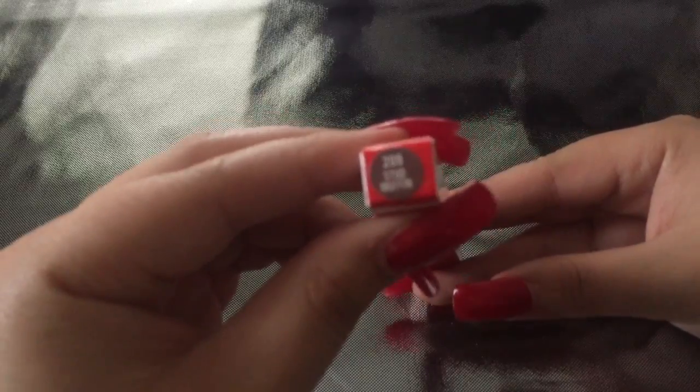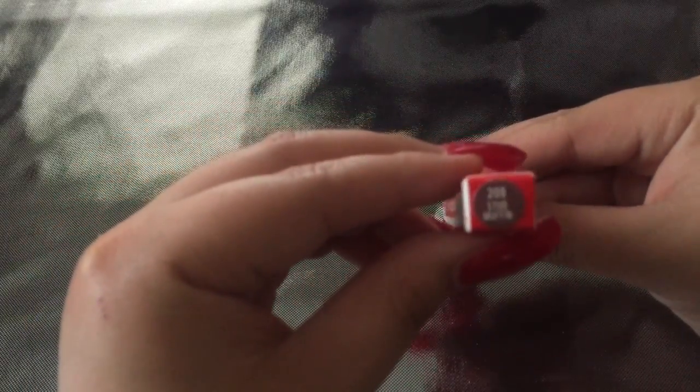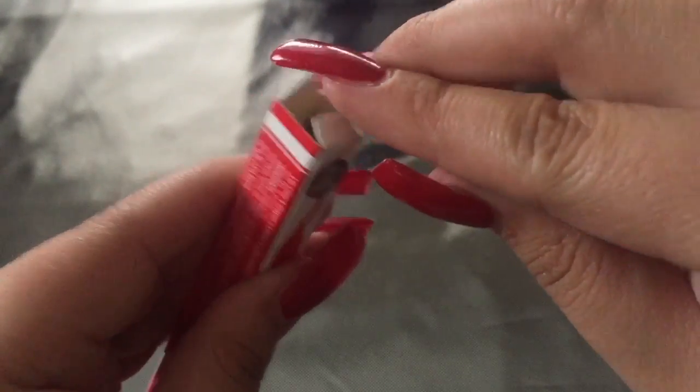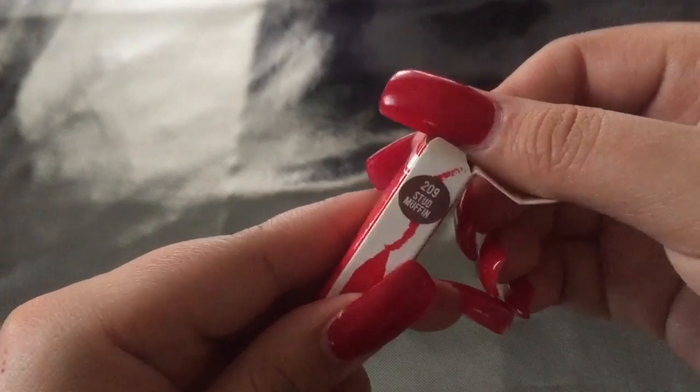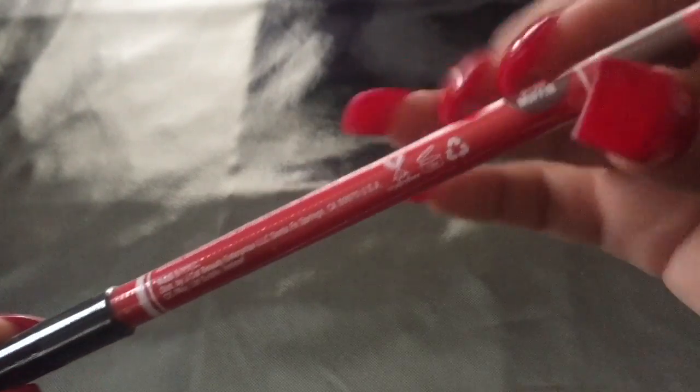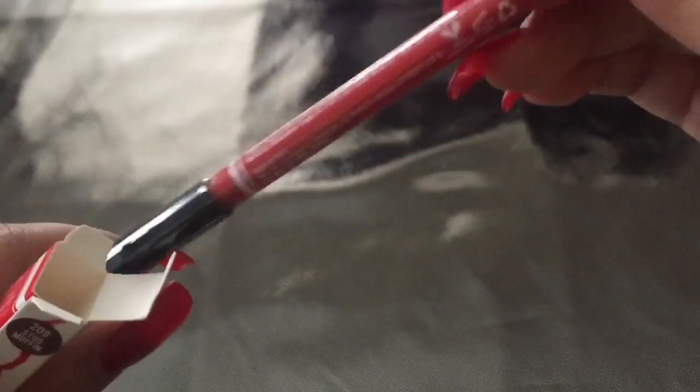Is it by J Cat? I don't know. Sorry if you can hear my back crack. I'm like hunching over right now reading this. So it is in the shade Stud Muffin. Is it a lip liner? Eyeliner? I can't tell. But it's cruelty free, so happy about that.